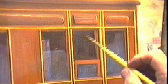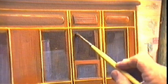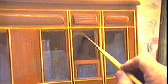Here, the oil paint was constantly pushed around until I was satisfied that the final touches could be made.